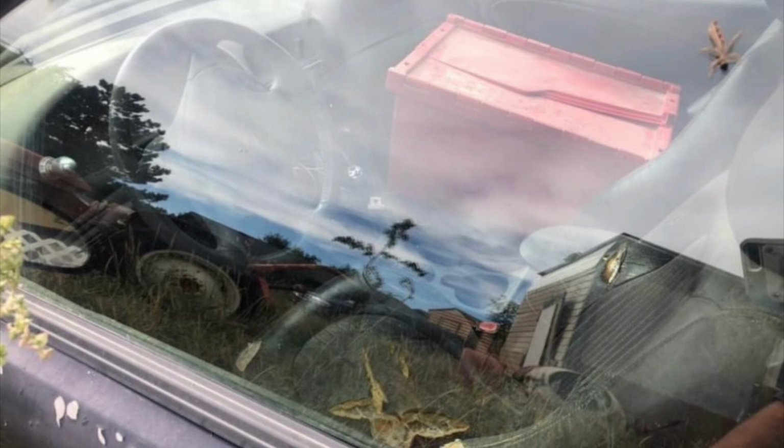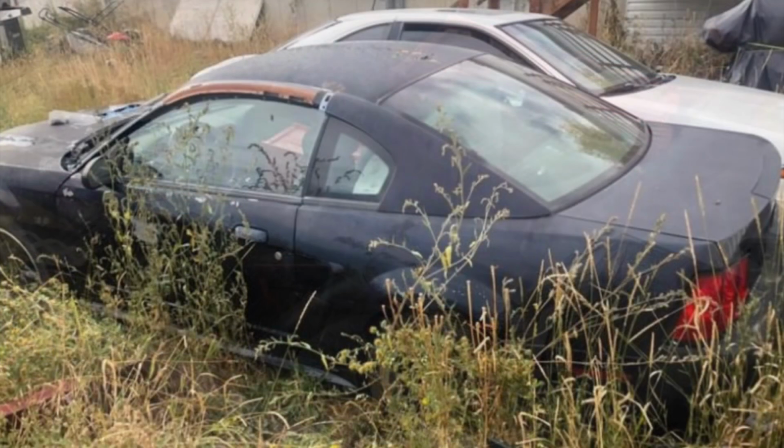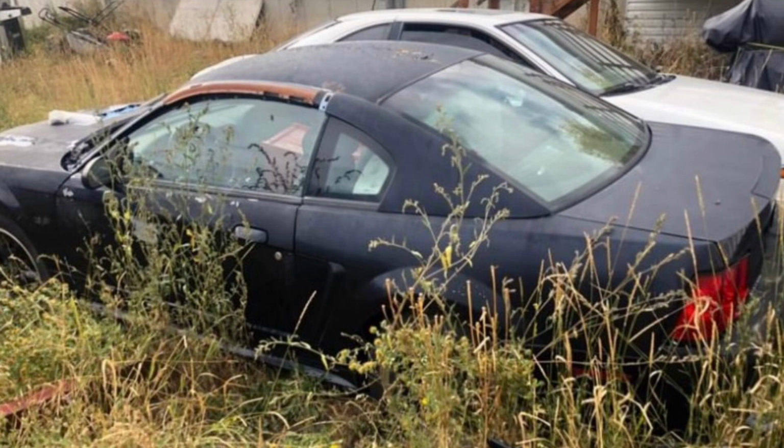And you can see the seats all torn up and it's not in very good shape. And somebody has left it to sit in the northern Utah snow and weather. It's parked out in the sticks like this. Rodents are sure to be living inside of it and eating up the wiring and stuff. And so it's just really messed up.